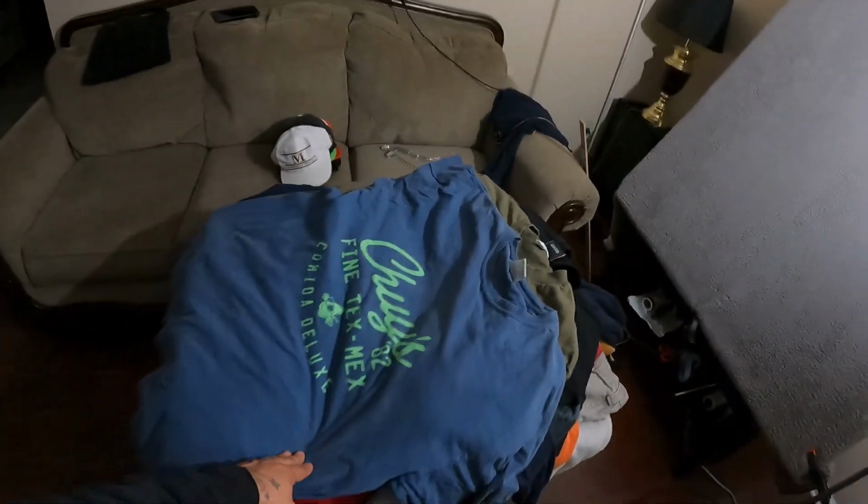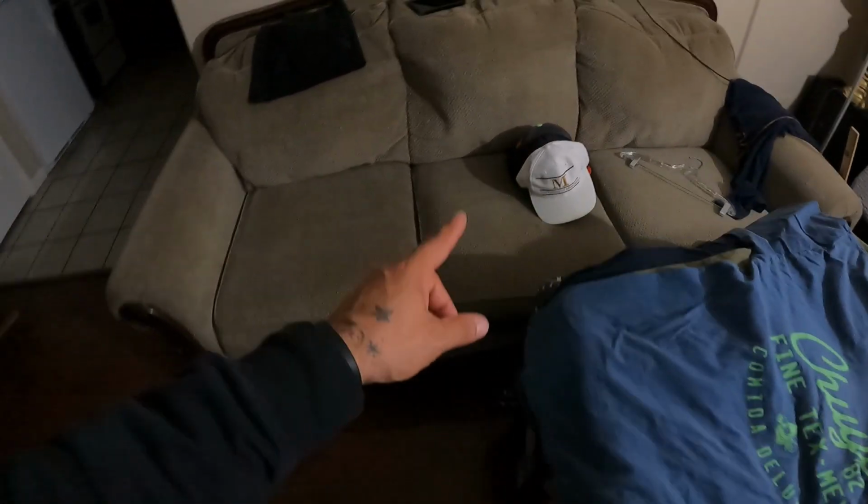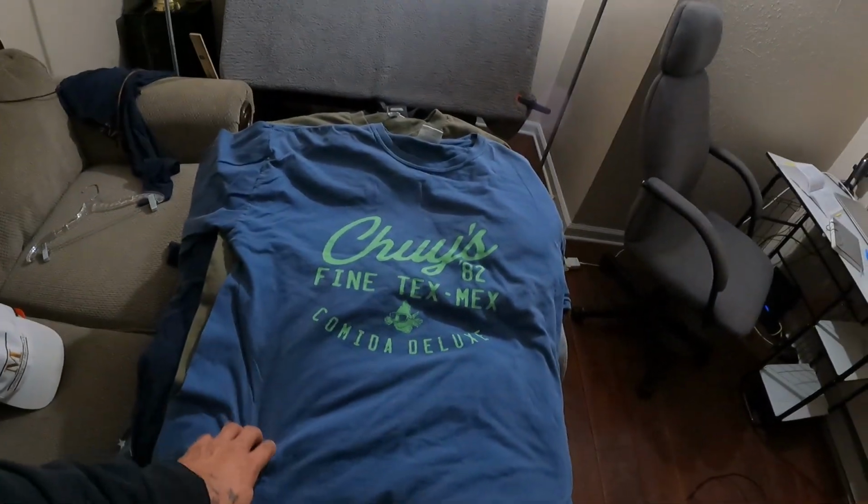So these are the items that are getting listed tomorrow. 33 shirts, 7 hats, and then 10 pairs of shoes. I know you guys can't see that very well. Like I said, I don't got light in here. I'm gonna go ahead and take these 33 sets of photos tonight.